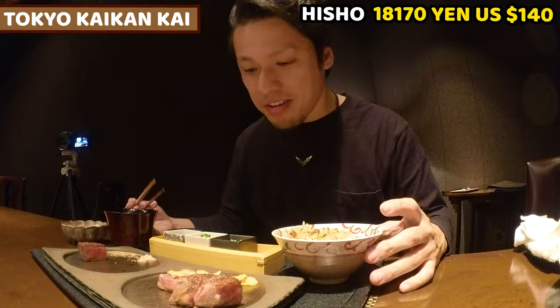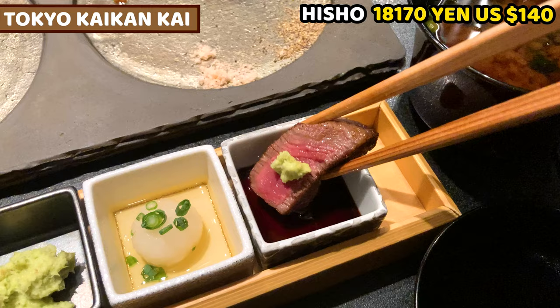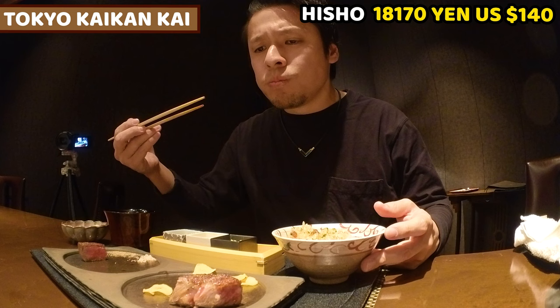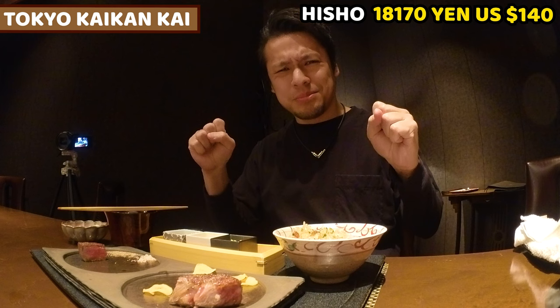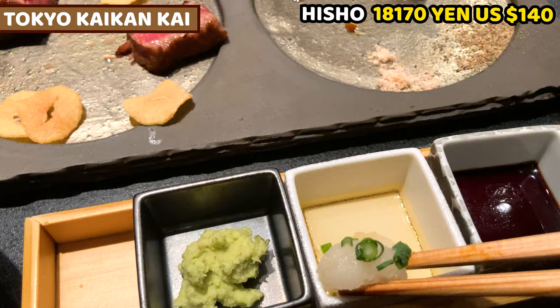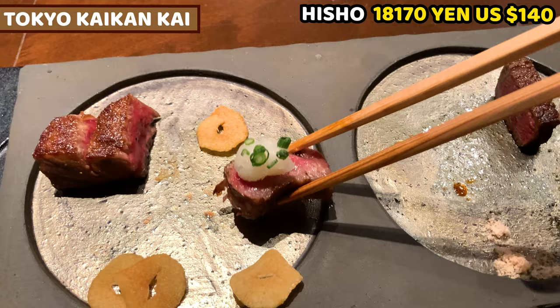Wagyu fillet tastes light, so having wasabi and soy sauce are very good. Wasabi makes it fresh and fragrant. Soy sauce nicely seasons wagyu salty. This is great! I'll try grated radish. Wow, this is very good. It's slightly sour and fresh. Soy sauce and vinegar make sirloin really fresh. Plus, grated radish also fresh. This is great seasoning for sirloin steak, I think.